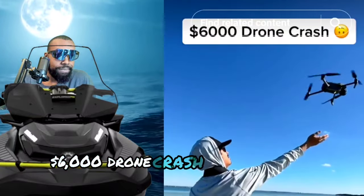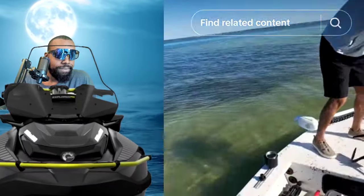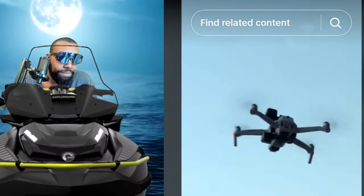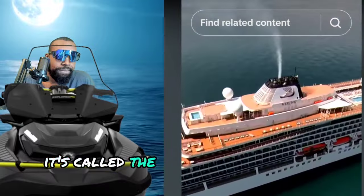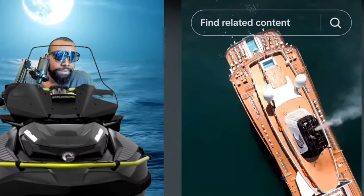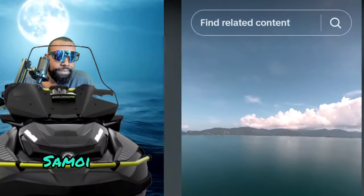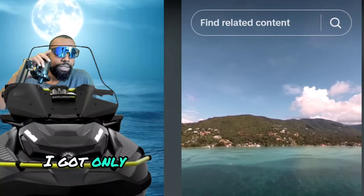$6,000 drone crash. Bring it back, Georgia. Ow. I flew 5 kilometers from the shore to check this cruise ship. It's called the Viking. It's huge and beautiful. 30% battery. I need to go back to the shore. Samui Island looks tiny from that distance. I got only 15% left.